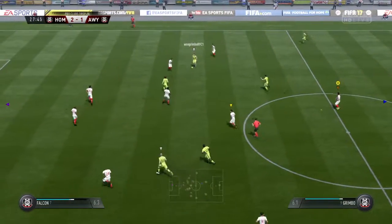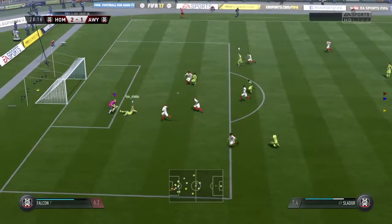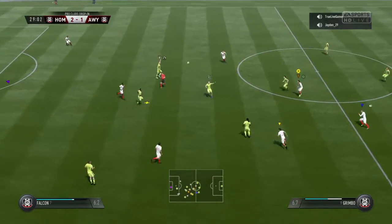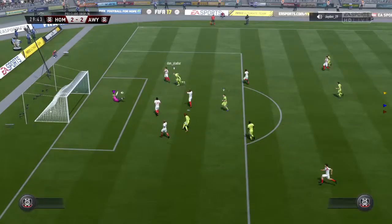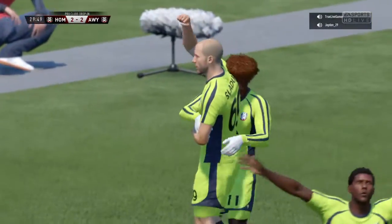Garay. It's a neat pass. Could be dangerous. Going to try his luck. Chance from the put. Shots on here. And he's put it away. Oh, talk about fighting spirit. Two behind, and now it's even Stevens.